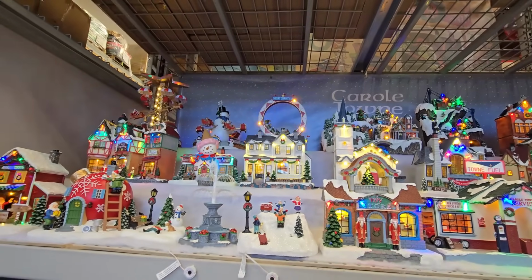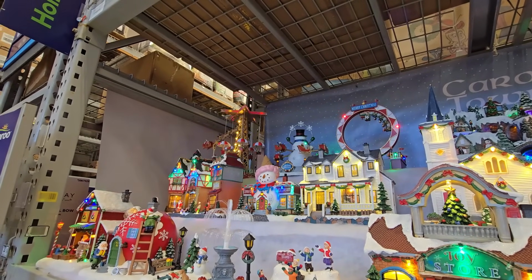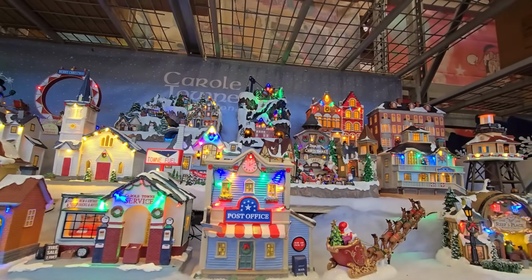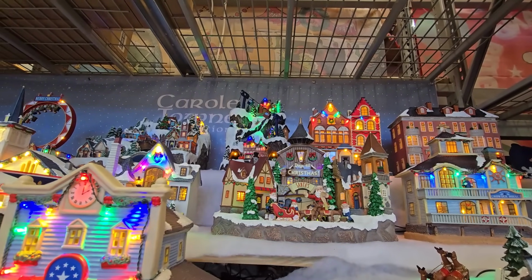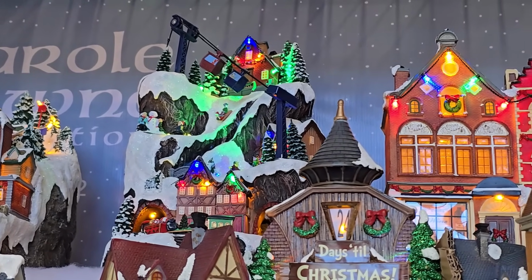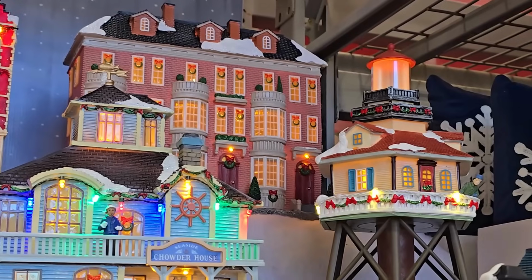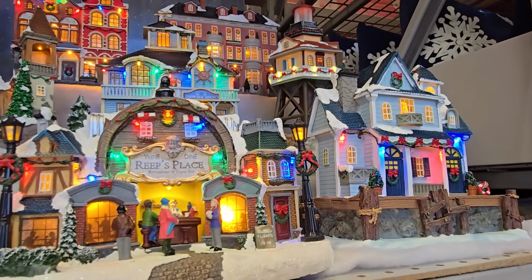It's called Merry Christmas. There's Santa and there's the little paratrooper back in there. Oh wow! Oh, Dawn, see that up there? It's an aerial tramway, kind of like Gatlinburg. Oh, wow. They do have them. Yeah. It's an aerial tramway. Cool. And we've got a lighthouse over here, all decked up for the holidays.